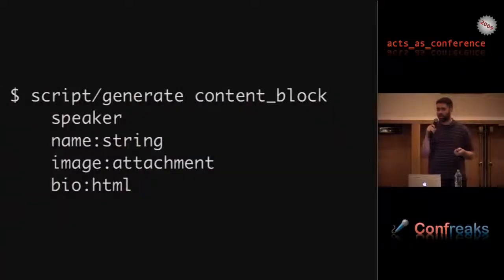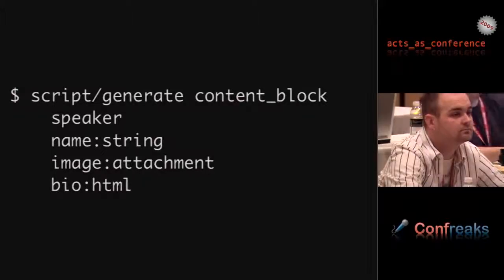And so here's where static code generation comes in. We have a content block generator. The content block that we're creating is going to be called a speaker. It's going to have a name field that's a string, and two more fields, an image and a bio. We just added a little bit on top of the way the generators work to give the CMS more information about what you want the admin interface to look like once it gets built. So the data types of attachment and HTML look odd in this generator, but all that's doing is letting the generator know, when I generate the form for this, you want this to be an attachment, meaning a file upload, and for bio, you want a WYSIWYG editor.